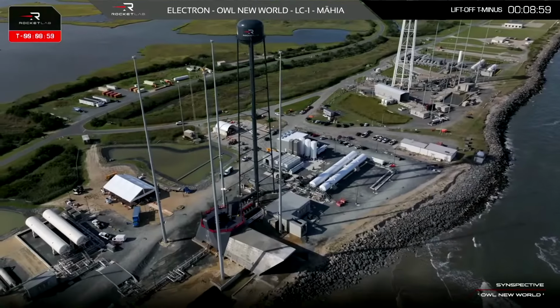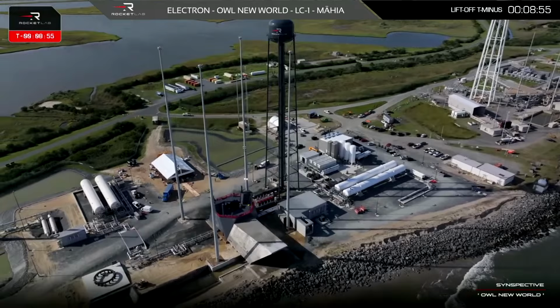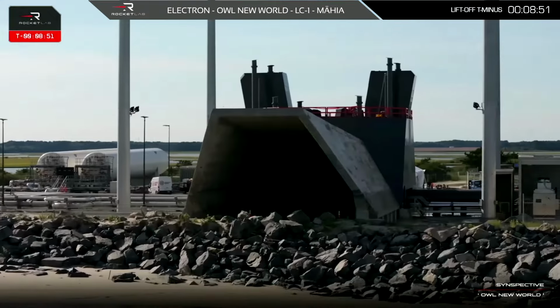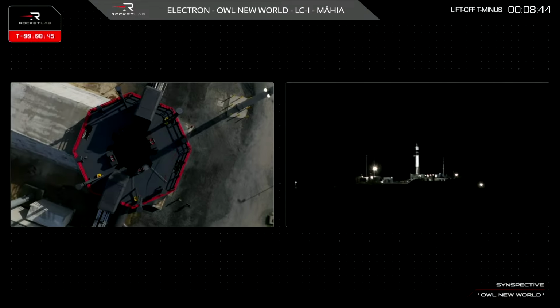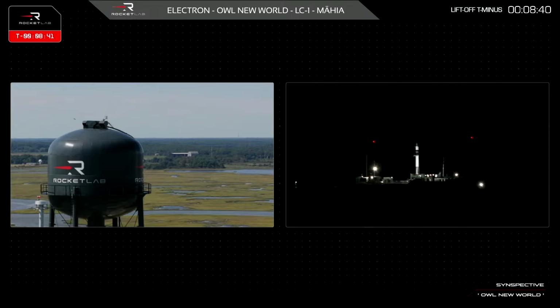It's constructed on pile-supported foundations. There's over 650 concrete reinforced piles that are between 70 and 80 feet in length. We have over 5,000 cubic yards of concrete on site for the foundations. And in addition to that, we have approximately 700 tons of steel in the launch mount itself. We have a water tower that has a 200,000 gallon capacity and even more capacity in our cryogenic propellant storage on site.